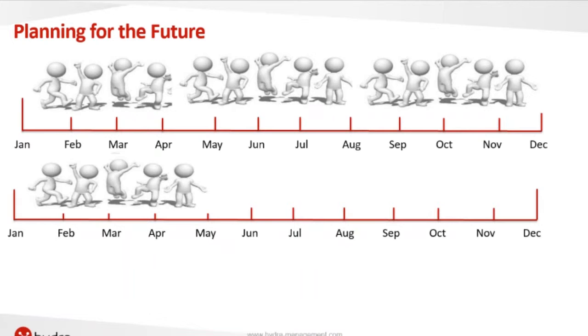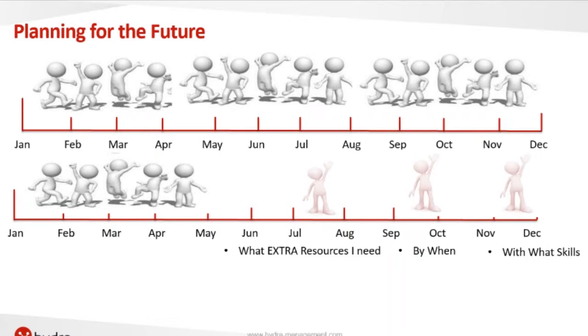The one thing you need the system to tell you is what extra resources I need, by when, and with what skill. And until you have this information, you can't start planning for the future. And you can't say it's going to be delivered in 2 years. But at least with this information, you could go back to management and say, this is how many people I need. They can start querying you, but you go back to them with the true information of why you need these people, where they're going to sit, and what actual work they're going to deliver.